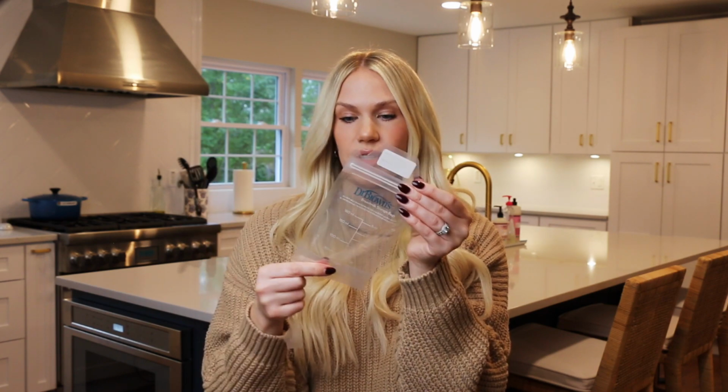And then I like to store my breast milk flat like this because then it is easy to just lay all of the breast milk on top once it's frozen. I find that if I try to store them upright, then the milk just freezes in a weird shape and then it's harder to freeze them and store them. So that's just a little tip. I like to freeze them just down like this and they lay really nice and easily.